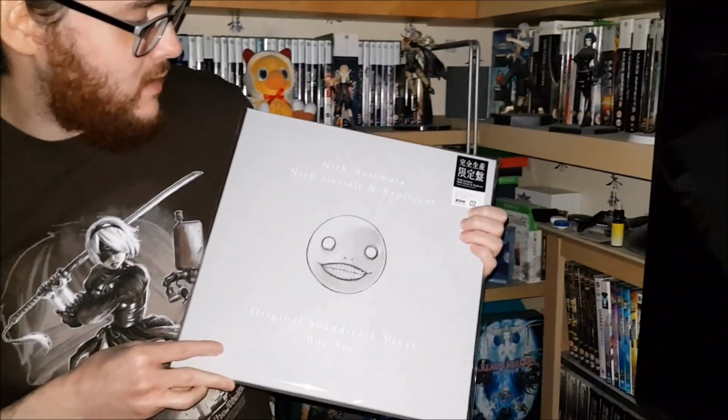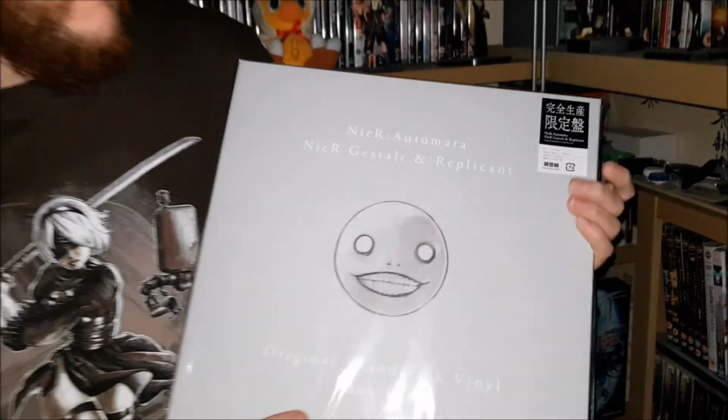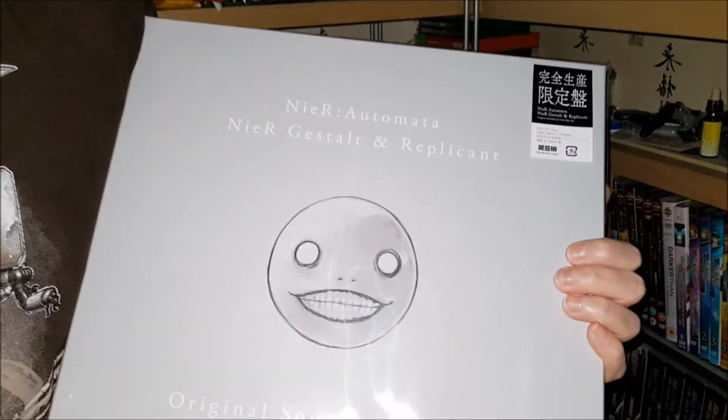That's got a beard hair on it, never mind that. As you can see, today we have the NieR Automata and NieR Gestalt and Replicant original soundtrack vinyl box set. Beautiful. And this is Emil's little face. This literally just came through the door about half an hour ago.